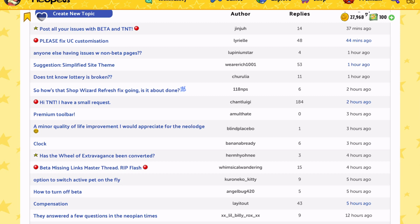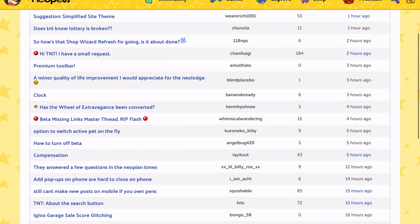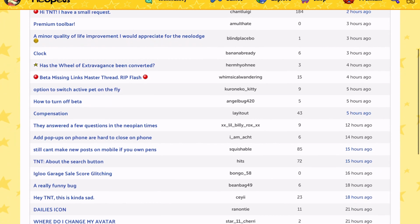And I really hope that by praising this aspect of the redesign, the Neopets team prioritizes quality of life changes, which I think everybody wants.